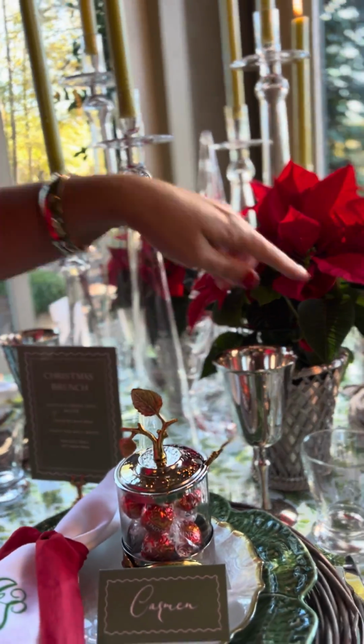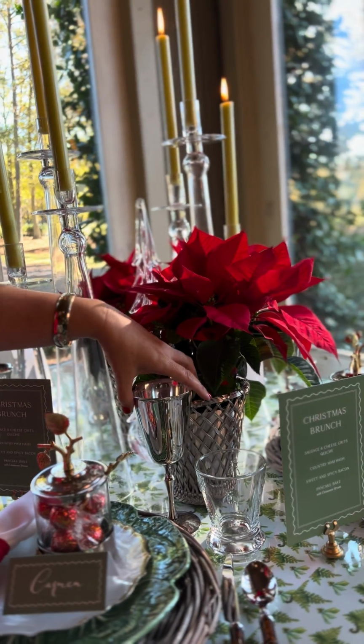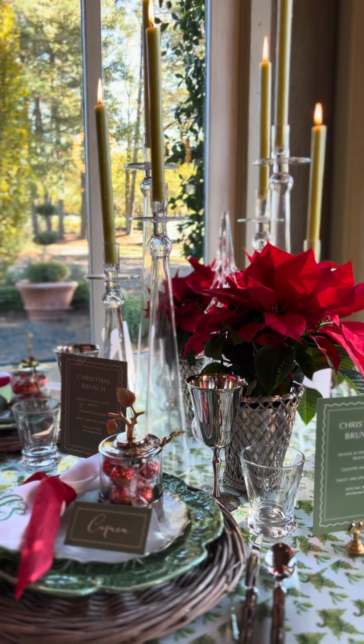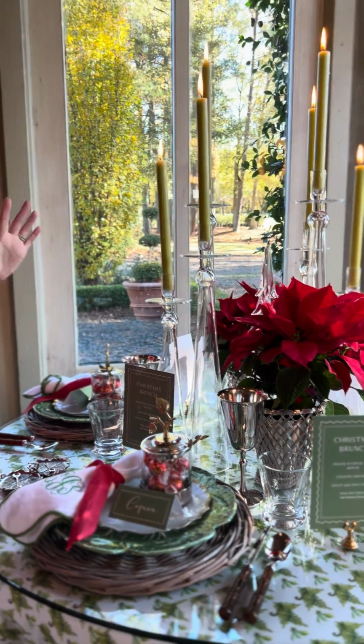And then these are also from Ballard's. This is a gorgeous basket weave container. Simply plop and drop a beautiful 4-inch poinsettia in there, and then you are ready to entertain for the holidays. This did not take long to set up.